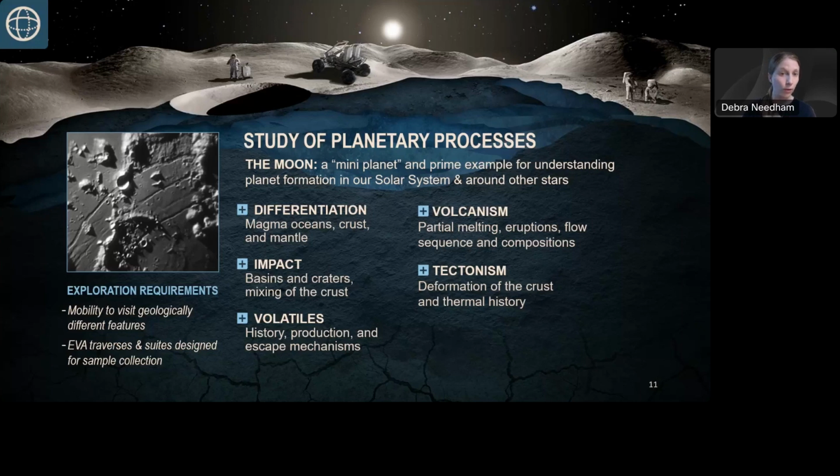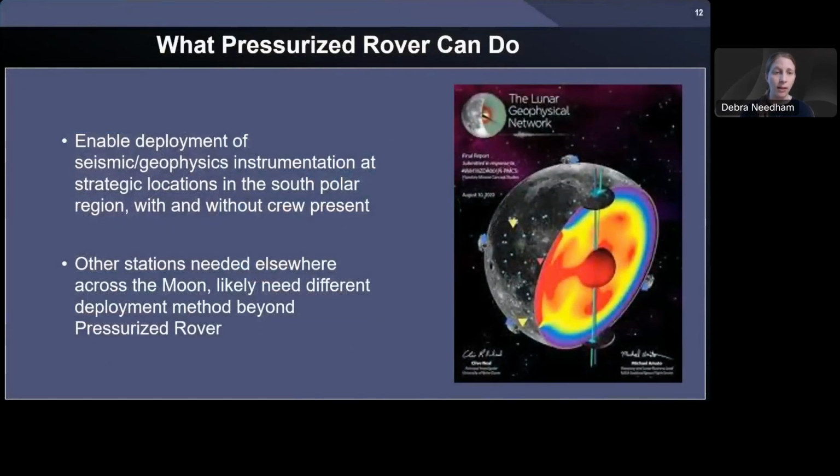So if we go to the next chart, what Pressurized Rover again brings to this story enables us to deploy geophysics instrumentation at strategic locations across the South Polar region, again, potentially with and without crew present. And then highlighting that this would be focused in the South Polar region, and getting to the key sites might need other deployment methods beyond Pressurized Rover, but Pressurized Rover in particular can enable us more extended access across the South Polar region to place these sensors and other instrumentation and characterize the composition of that crustal material to tie back to that geophysics information that we could get with this instrumentation.